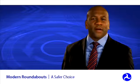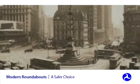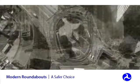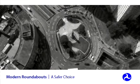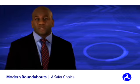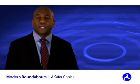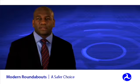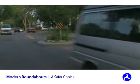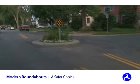Roundabouts are different from other types of circular intersections that you might have seen. They are not rotaries or the older traffic circles, which are still common in the northeastern United States, which typically have higher speeds and approaches and usually higher speeds within the circle. They may use stop or signal control, or they may require circulating traffic to yield to entering traffic. A roundabout is also not the same thing as a neighborhood traffic circle, typically used on local streets for speed control.